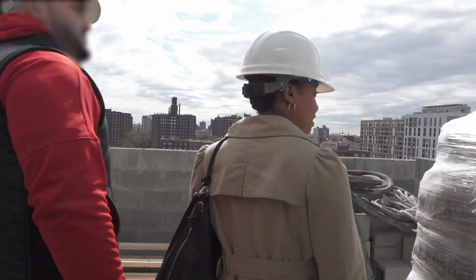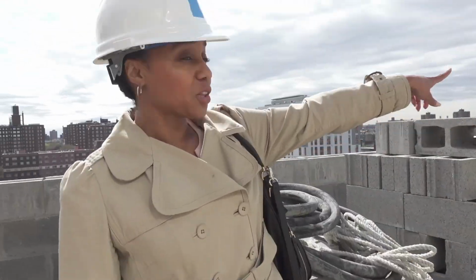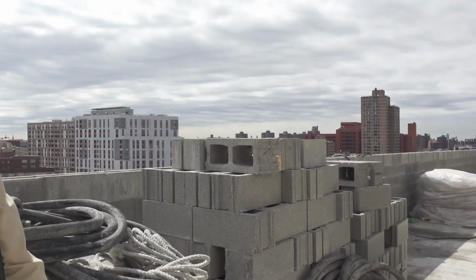So I knew I was coming to site today and I would be wearing a hard hat, so I made sure to keep my hair braided down so that it would fit underneath. Obviously it's corny, but safety first. Great to see how everything has progressed since closing. I'm gonna head out and get back on the subway and go downtown.